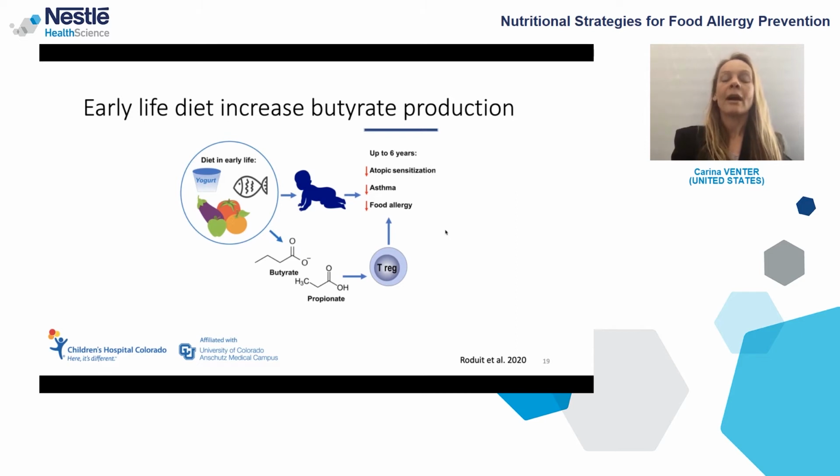We also know that as butyrate production increases, so do T regulatory cells get upregulated, and we see reduced food allergy outcomes because T regulatory cells are associated with increased levels of the cytokine IL-10 or TGF-beta. And we have also shown you in the slide on diet diversity that the study by Rudet et al. previously published showed increased diet diversity in the first year of life was associated with reduced food allergy outcomes up to 6 years of age, which really makes the microbiome a very plausible mechanism for tolerance induction in infants.